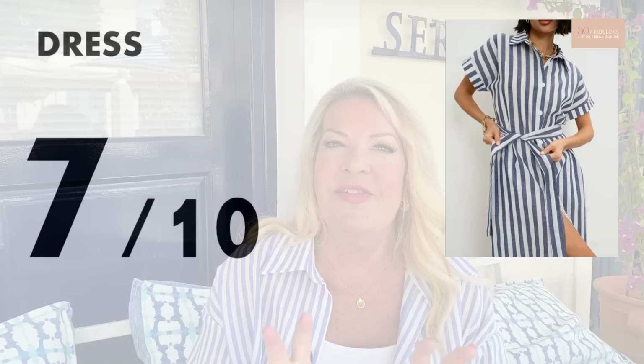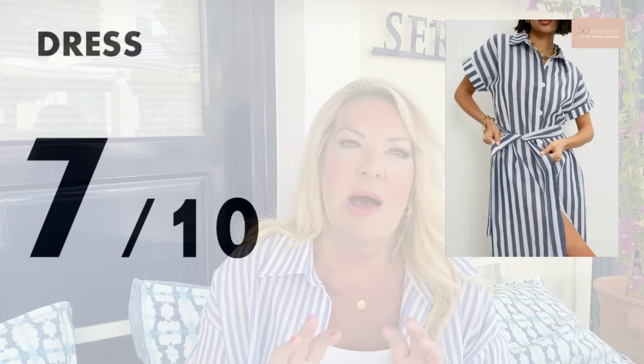Okay, so dress 7 is another stripy dress, and this one is from Amazon. So this is really stunning. It's a navy striped dress, very reasonably priced, as you would expect from Amazon, from .com and .co.uk, and it's a maxi shirt dress with a belt, and it's got a side slit. So I think it's a really great number to look trendy, but also kind of classic. It's got a lapel collar, short sleeve, high-waisted too, which also adds to the flattering cut.